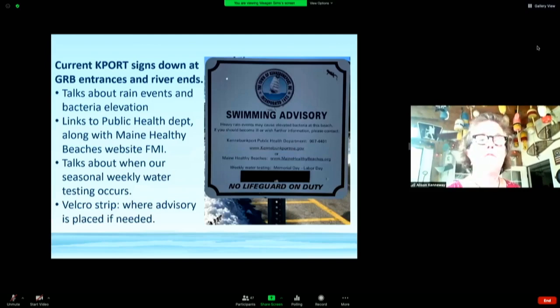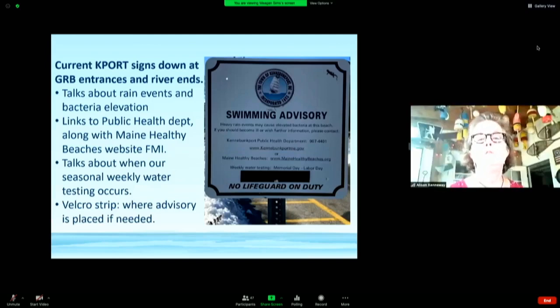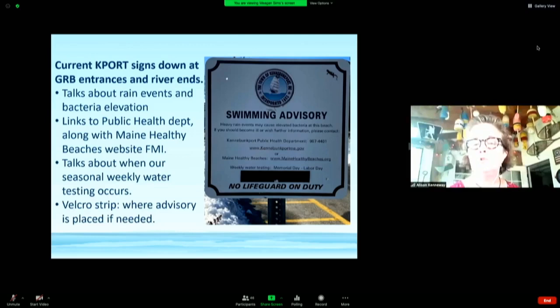So currently, right now, we have this swimming advisory sign at all the entrances of Goose Rocks Beach. And it talks about the rain events and bacteria elevations. It has a link to the Public Health Department along with Maine Healthy Beaches, and it talks about when we test our beach seasonally. And that Velcro strip at the bottom is where I would put the signs if we had a contamination advisory or a rainfall advisory. So you can go to the next slide.